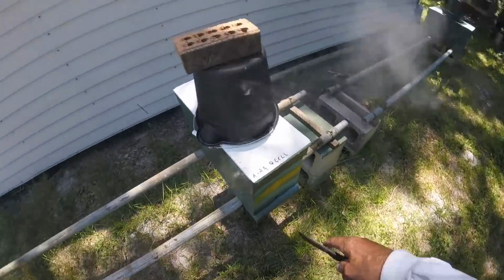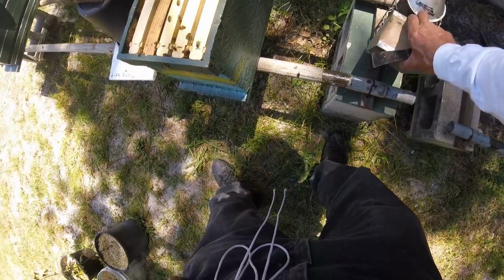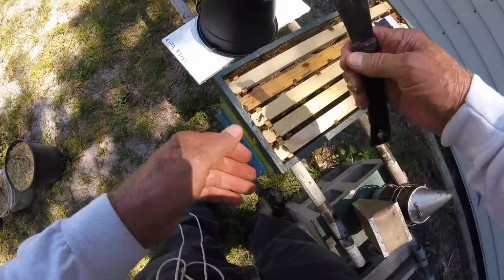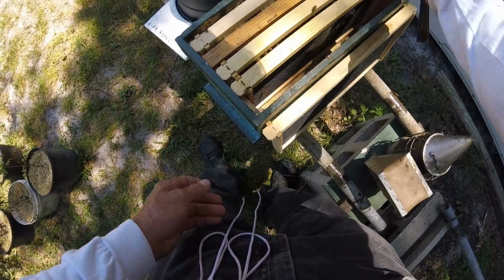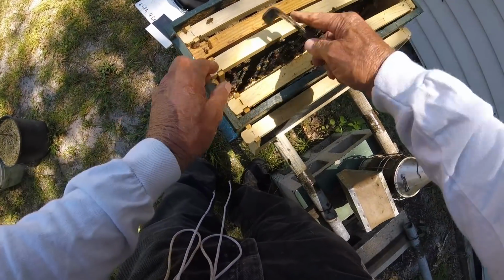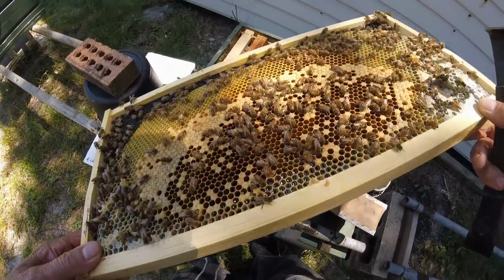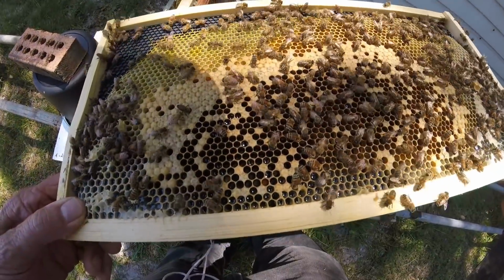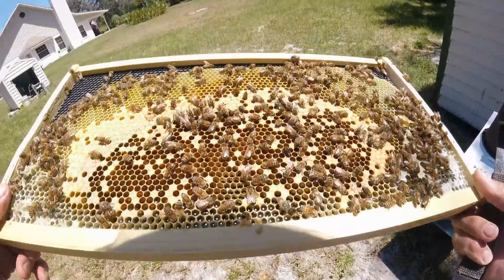Let's go to this one. I put a queen cell in here at 4/24. Now we got to investigate this puppy. Find out what's going on. And it doesn't look really hot yet. If there's a queen in here, she needs to kick it in high gear like real soon. Like real soon, guys. Let's get in the sunlight so we can see what's going on here.